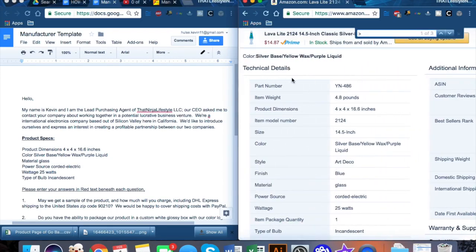So technical details, right? Just to save time, I already dragged some of these over here to the manufacturer template I use, and I actually just give this to my virtual assistant. I trained her how to look for manufacturers on Alibaba, the ones that are quality, the ones you want to work with, and I'm going to walk you guys through the exact same process of how we do that right now.